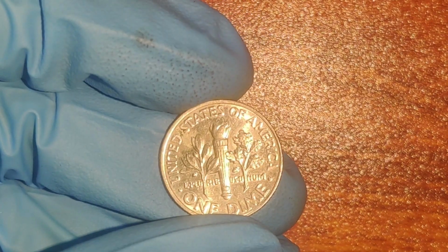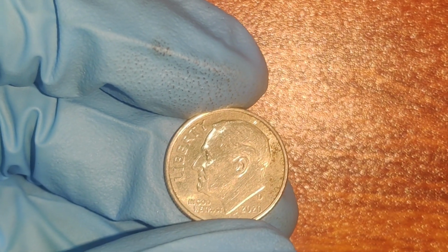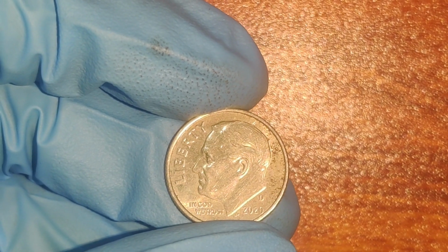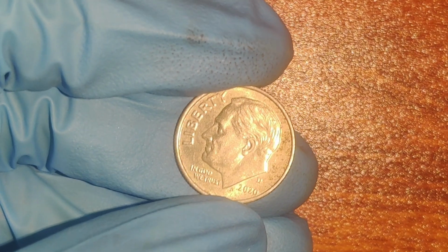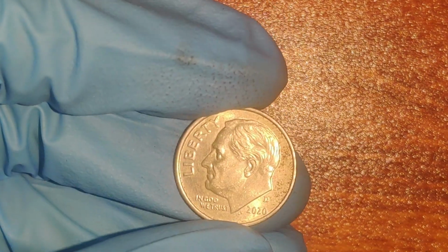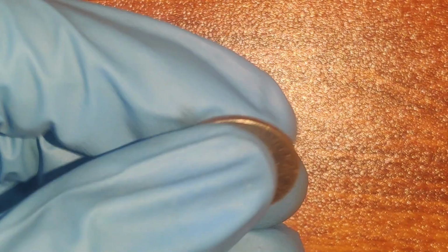Like any rare coin, the condition is key. Coins that are in near-perfect condition, especially those with minting errors, tend to fetch higher prices. If you spot this error, you might want to have it professionally graded by a trusted coin grading service to confirm its authenticity and get an accurate market value.